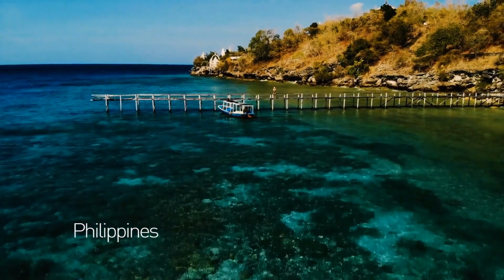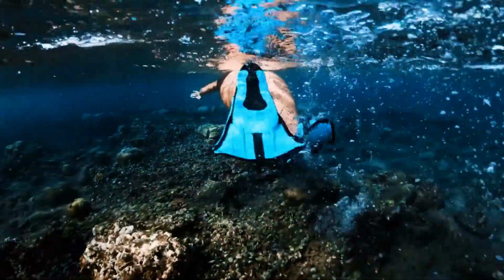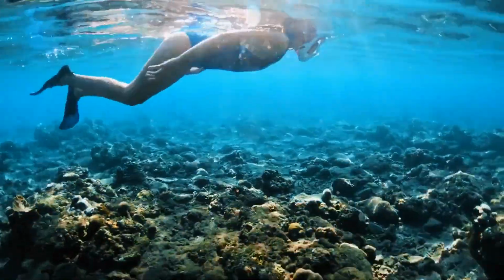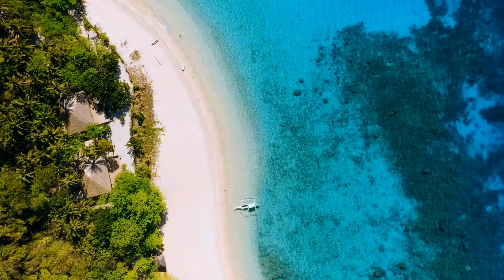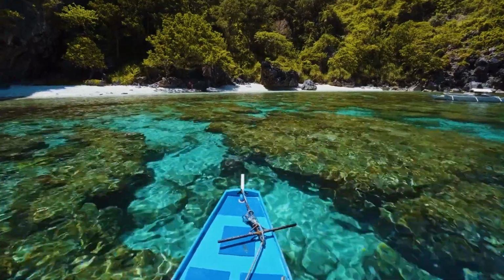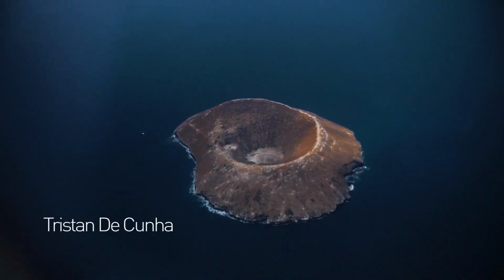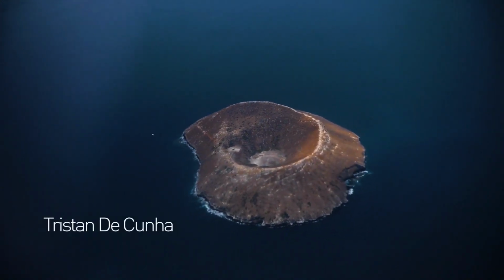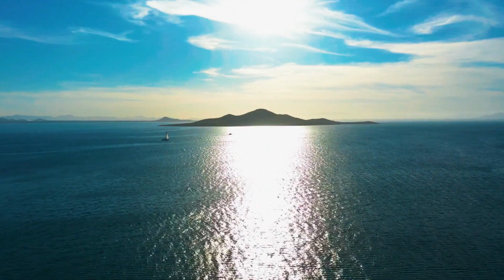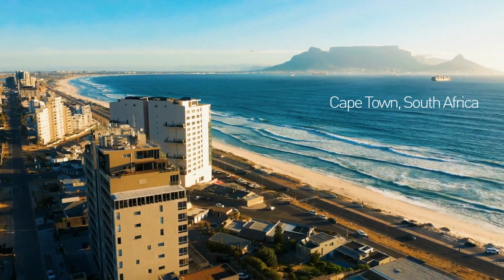In the Philippines, you can swim in some of the most crystal-clear waters and discover an underwater world below you in the province of Palawan. The municipality of Coron has white sandy beaches with many small boats riding through the many amazing sceneries. Tristan da Cunha is a small volcanic archipelago in the Atlantic, with the only neighboring cities of Buenos Aires, Argentina, and Cape Town, South Africa.